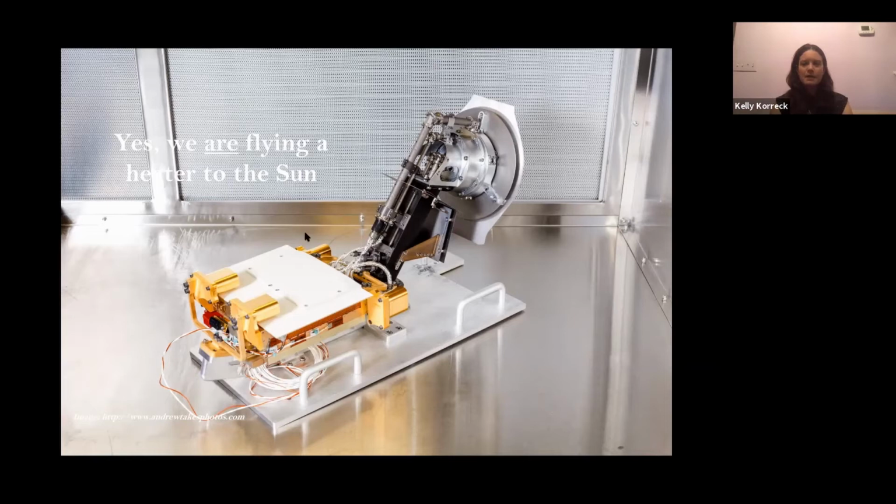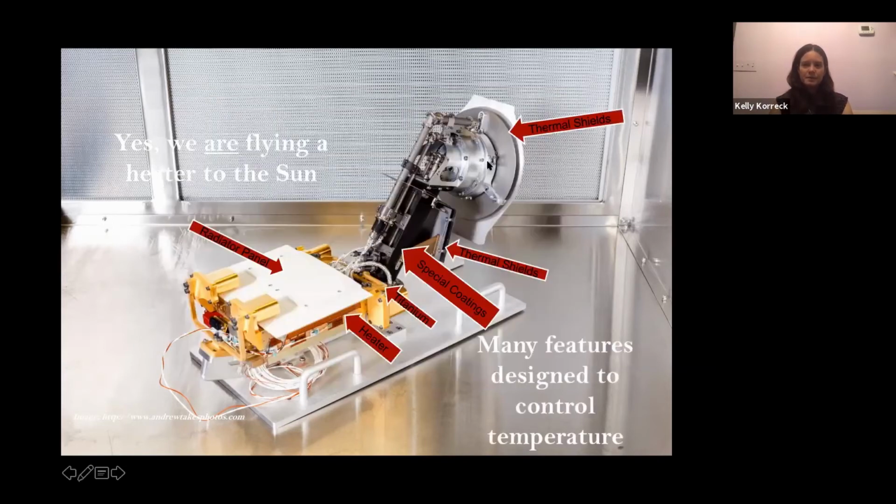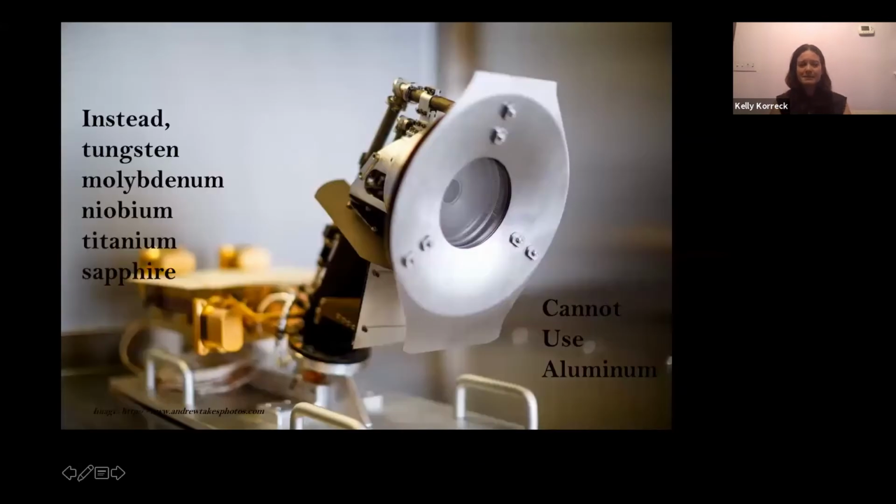And again, when we're closer to the Earth, we're very warm, or about room temperature. But when we go to the sun, it's really, really hot. So again, the thermal shields, there's a special coating on this so that it doesn't reflect light, so it doesn't get any other heat. So again, we're talking about no other heat back here on this side. If we turn, we have to have a radiator, but then we also have the heaters down there. So again, we couldn't use aluminum. So instead we used tungsten, molybdenum, niobium, titanium, and sapphire.